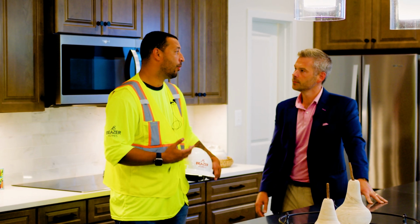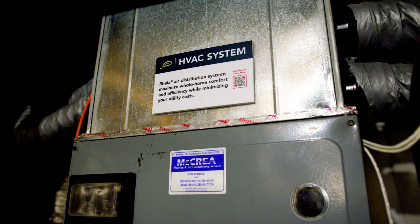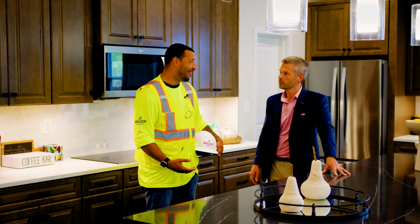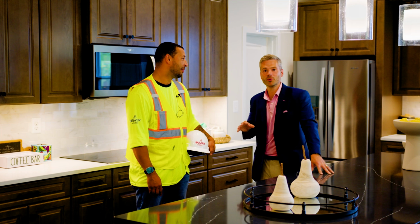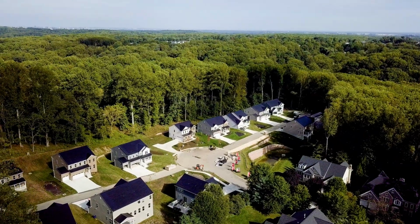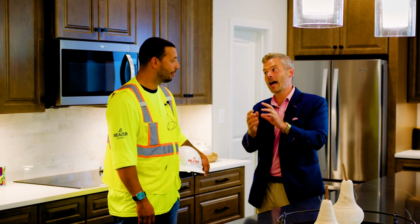Yes, this is one of the highest performing homes here in the Maryland area. It is actually the first next generation certified home. It's the highest level of EPA certification. It's also a DOE Zero Energy Ready certified home. On top of all that, we have an included Tesla roof system and backup Powerwalls in the garage. This is the only new home community in Maryland where all 16 lots have Tesla roofs, Tesla battery walls, and super efficient construction.